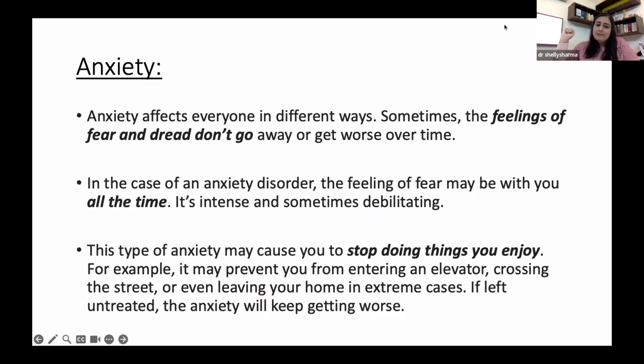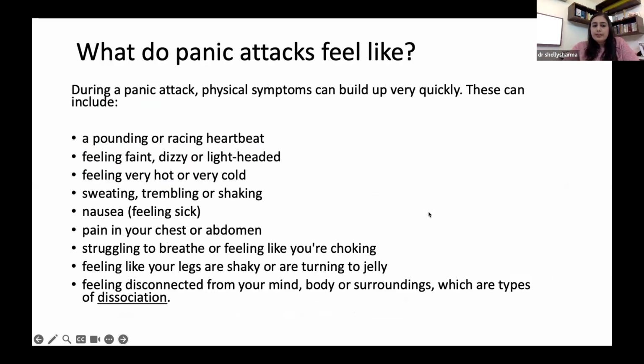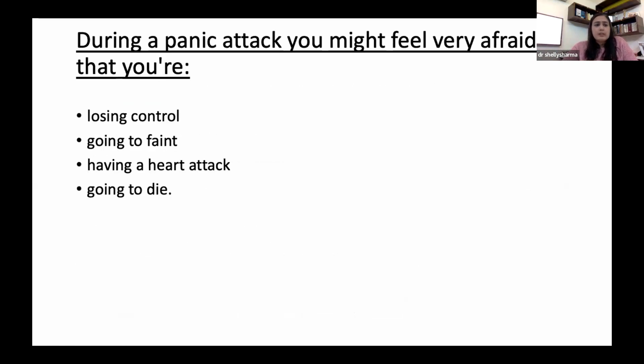It makes him a handicap. A person can live better without a limb, but a person with anxiety and panic attack is worse than a handicap, because the willpower is affected, right? Okay. So we all know the symptoms of panic attack: pounding or racing heartbeat, feeling faint, dizzy, lightheadedness, etc. I'll not go deep into it.